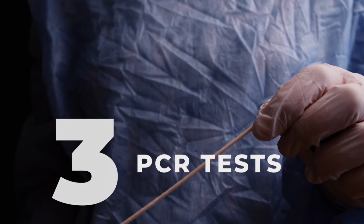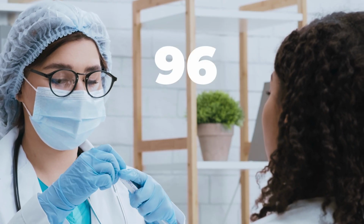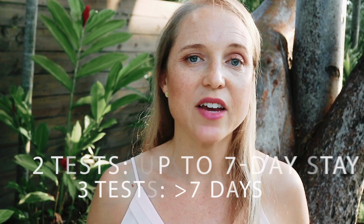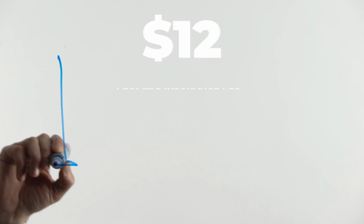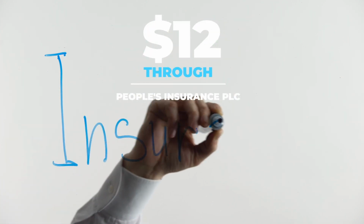You'll also need to take up to 3 PCR tests. So you'll need to pass the first test within 96 hours of your departure, and then you'll also need to prepay another 1 or 2 tests depending on how long you're going to be staying in Sri Lanka. These tests cost $40 each, and you'll need 2 tests if you're staying for up to 7 days, but you may need to take 3 tests if you're staying for longer than that. You'll also need to purchase a mandatory COVID-19 insurance policy that you can get through Sri Lanka, and the cost is about $12 for 30 days.